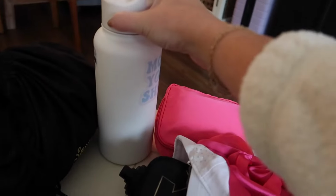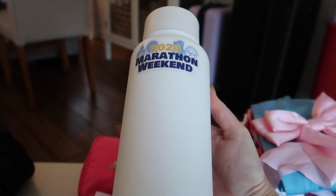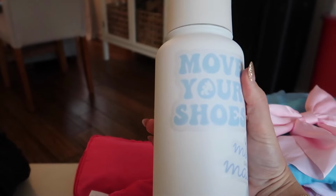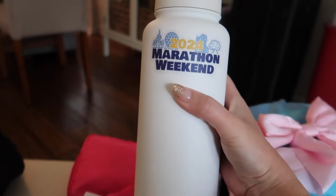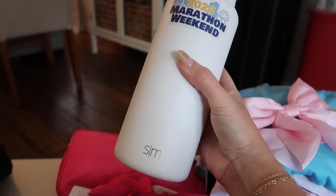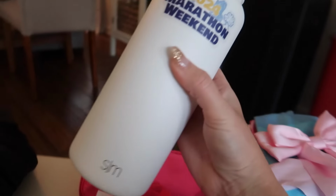This is not for the race specifically, but I just have a couple of new Run at Disney stickers on my shop, Casey's Corner. So those are cute. And then my game plan is to make one of these stickers for all of the weekends that I end up doing. And I'll probably have to make it smaller if I'm going to fit all of them on here, but that's the game plan.